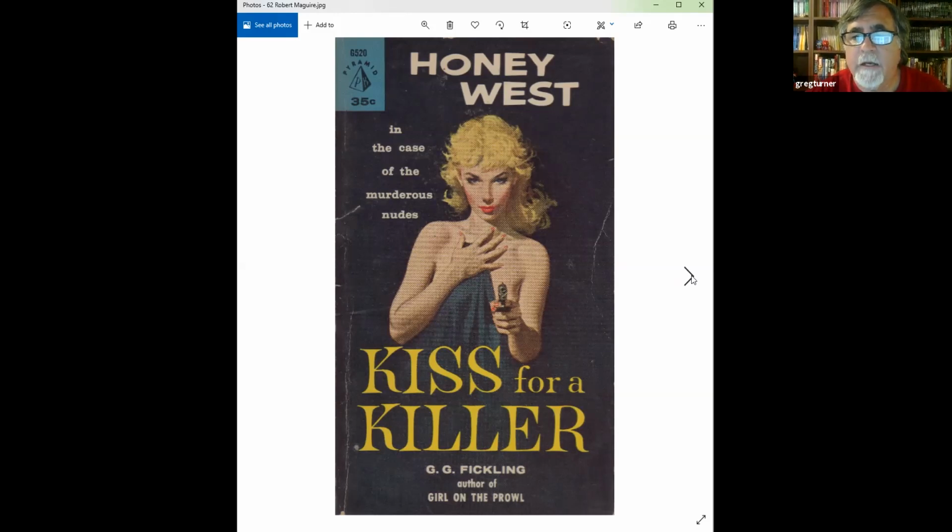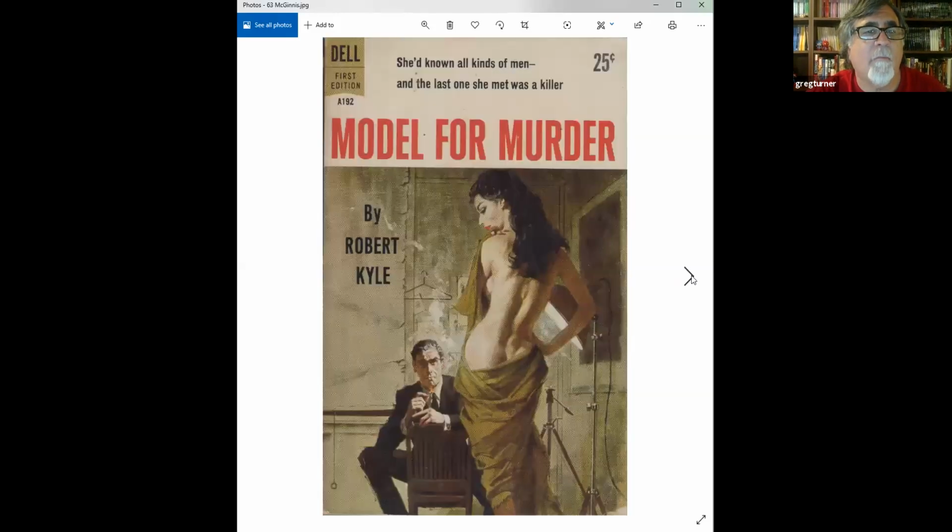All righty here. Let's see. Oh, back to some more Robert McGinnis goodness here. This is written by author Robert Kyle, featuring a PI by the name of Ben Gates. There were only 5 books in this series, but again, all with really nice covers.